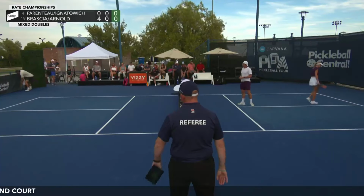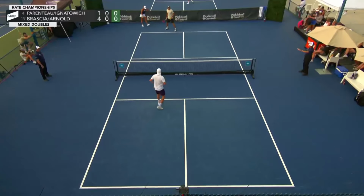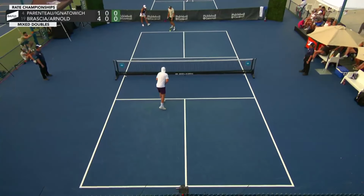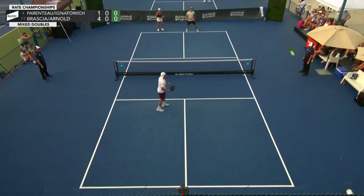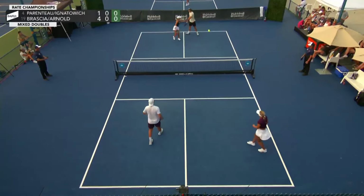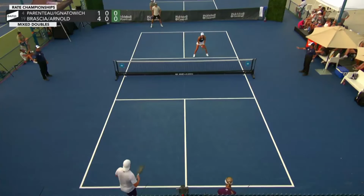Great point there. Great defense. For sure. James, really known for getting balls back, making his opponents play. Catherine had a couple of nice digs in that as well. Great defense. Really went for a serve there. Yeah, serve called back, side out.